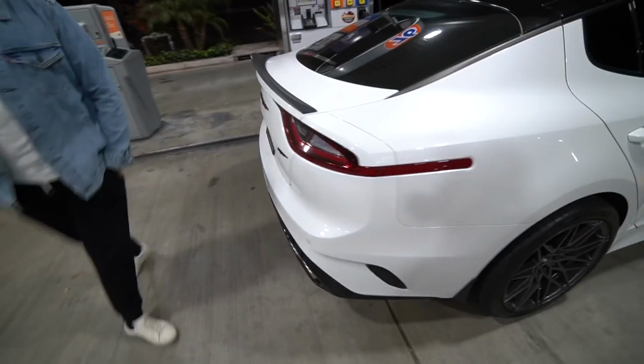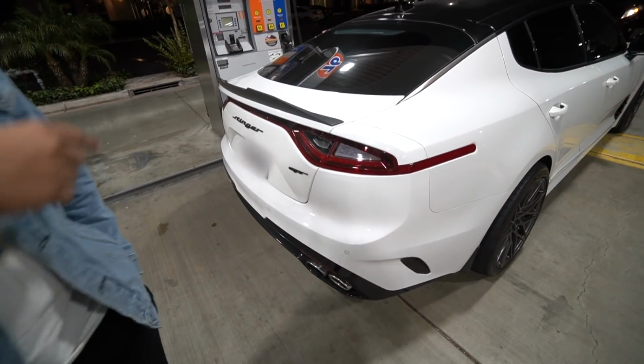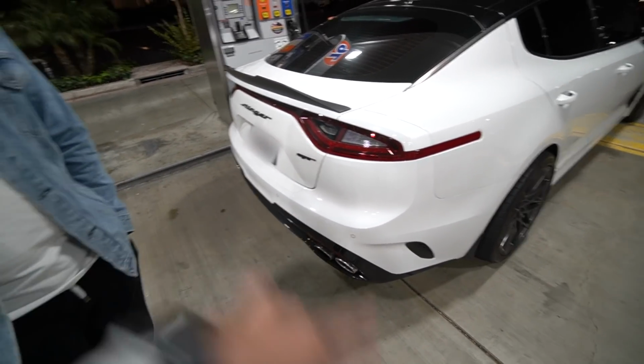All right, so go ahead, tell us a little bit about your car, what you got done to it. Yeah, so I have a JB4 piggyback under the hood. It's 4 PSI over stock. One question, what year is it? It's 2019. So 2019 Kia Stinger GT. Rear-wheel drive. Rear-wheel drive, okay.